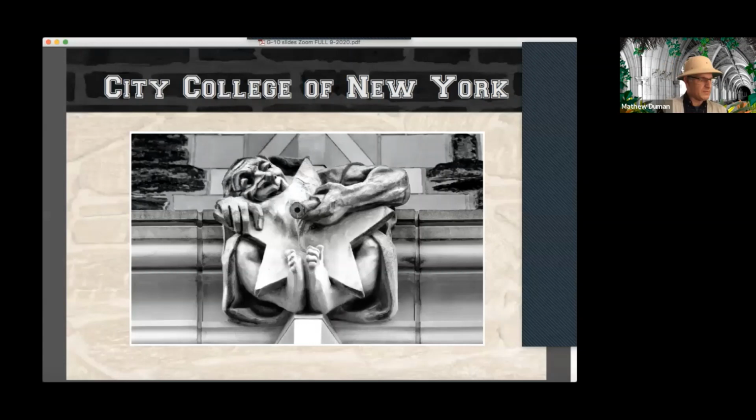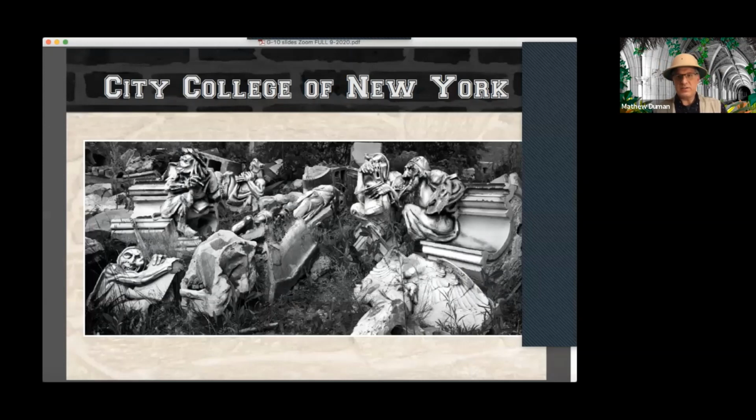Well, the secret is the grotesques on the City College of New York's buildings are not the originals. Here are some of the originals. They consisted of terracotta covered in a thick, glossy glaze. Now, from the beginning, no one liked the glossy finish, so all the grotesques were sandblasted to a matte finish.